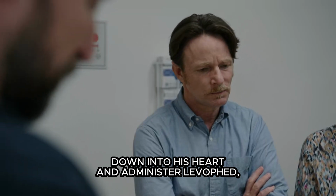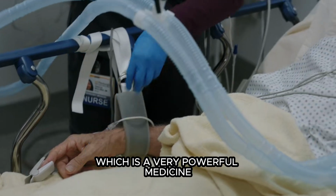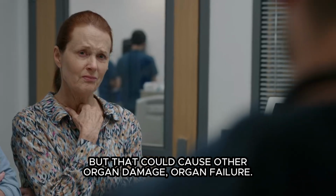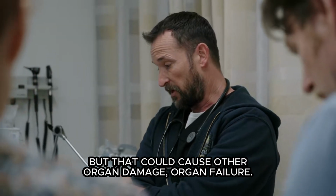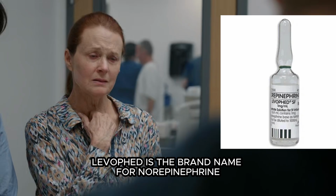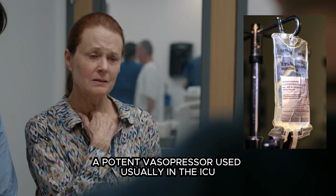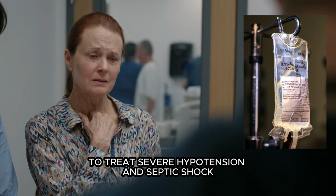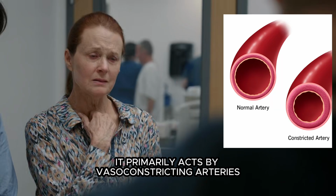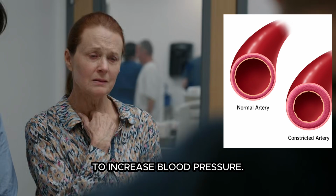And administer Levophed, which is a very powerful medicine, constrict his arteries, raise his blood pressure. But that could cause other organ damage, organ failure.